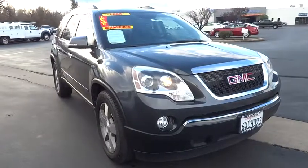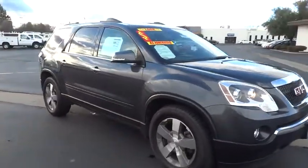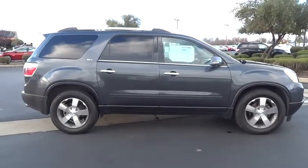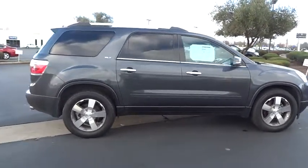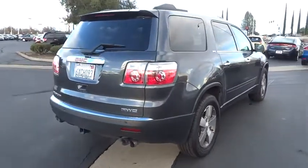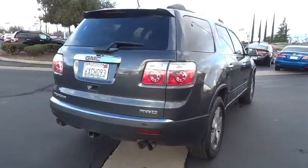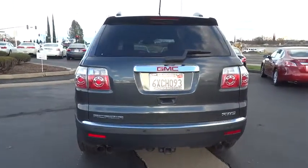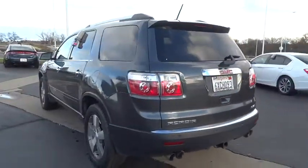The 2011 Acadia. The GMC Acadia has great capability coupled with exceptional safety, offering better highway fuel economy than any other 8-passenger SUV, advanced technology and thoughtful ergonomics. The Acadia is a premium utility that rejects compromise. This vehicle has less than 40,000 miles.